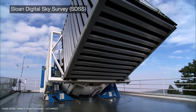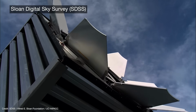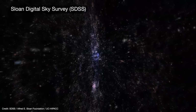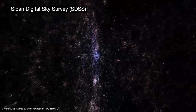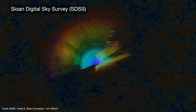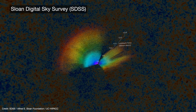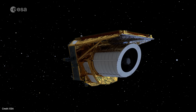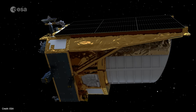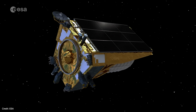Now, Euclid is hardly the first deep galactic survey. The Sloan Digital Sky Survey has been operating since the late 1990s and has mapped the large-scale structure of a huge chunk of the universe. But SDSS is limited to the northern hemisphere because the Sloan telescope is located in Arizona. And besides, the science Euclid is trying to do requires being able to make precise images of distant galaxies. Without the atmosphere to distort its vision, Euclid gets a pristine look at the cosmos.